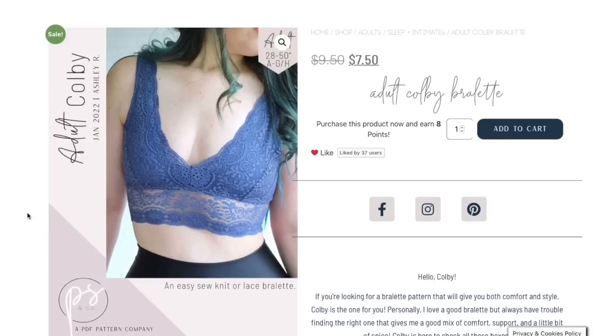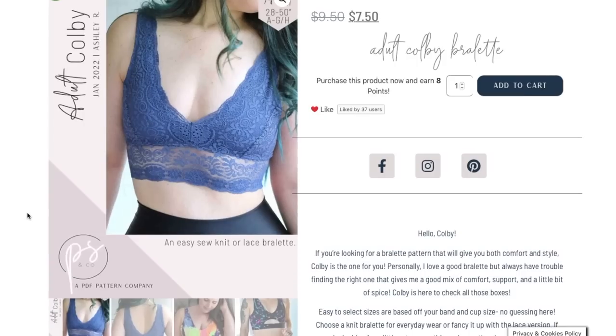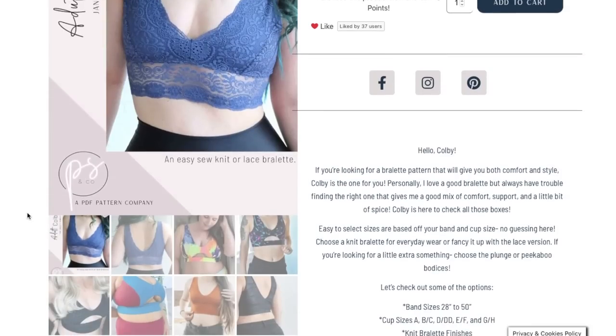All right, so first off, we have this Colby bralette, and I'm not normally one to review undergarments because I just don't fully know what I'm looking at, but this one is such that it can also be a top. So we're going to kind of look at it through that lens.